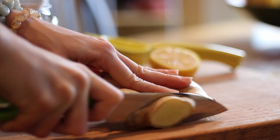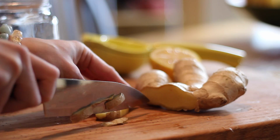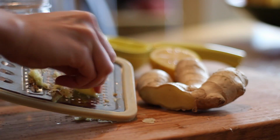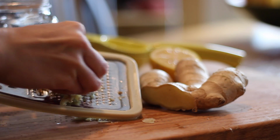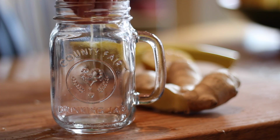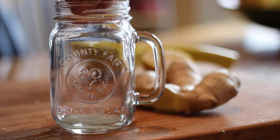What I do is I take just an inch or smaller piece of ginger, and I'll normally take the peel off if it's not organic. Then I'll take a little zester or small grater and grate that whole piece of ginger onto a cutting board. Then all you have to do is gather the pieces with your fingers and squeeze out the juice into your glass or whatever container you're using. Then you have fresh ginger juice, and you don't have to use a whole juicer to juice a little piece of ginger, which I think is such a cool little life hack. I really like that idea.